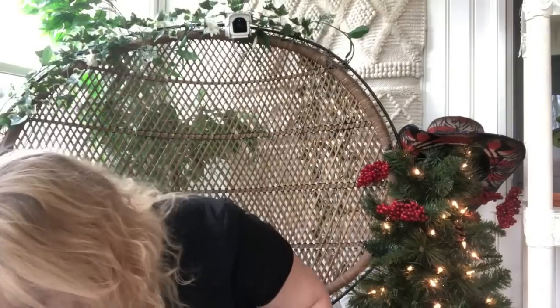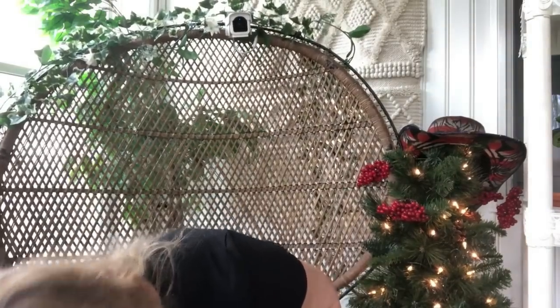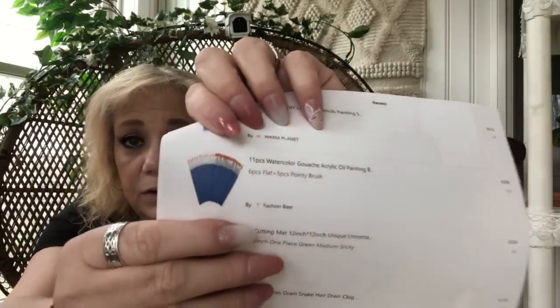So that's it. Also, to stay in with the crafting situation, I saw this. They had online a whole bunch of paintbrushes. They said they're water acrylic painting brushes. So you get 6 pieces of the flat brush and 5 of the pointed thin brush, pointy brush they call it. These were $1.98. So you get 60, they're little nylon brushes.